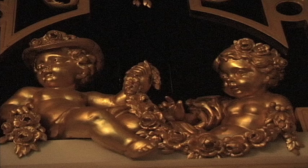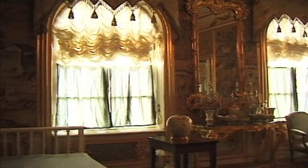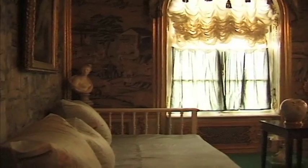When experiencing the wonders of this place, it is difficult to take in the incredible luxury of those bygone times.